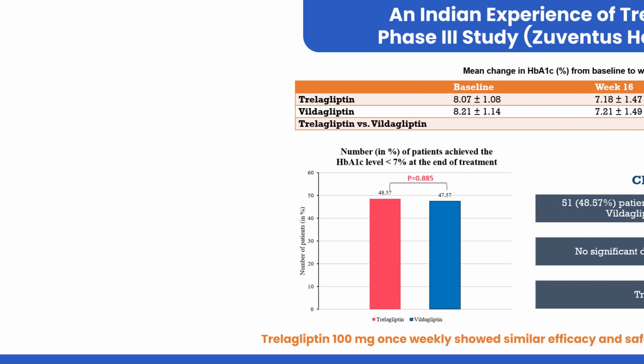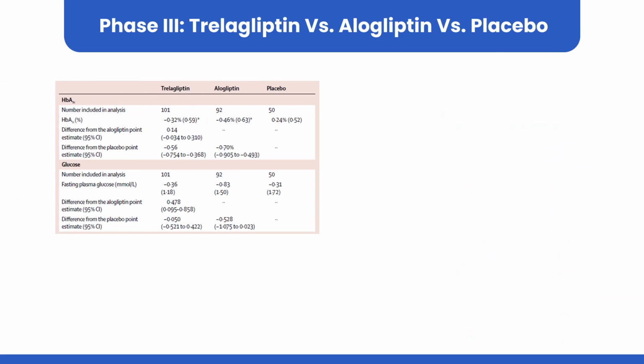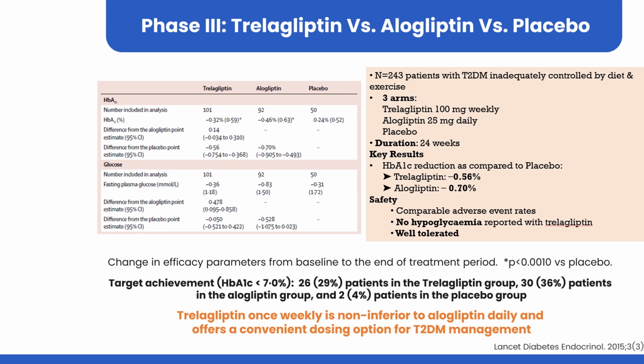to vildagliptin. A Japanese study compared once-weekly Trelagliptin to daily alogliptin, showing similar efficacy and safety in managing type 2 diabetes mellitus. Phase 3 trials indicated that Trelagliptin is non-inferior to alogliptin and offers a convenient dosing option for T2DM management, with comparable adverse event rates.